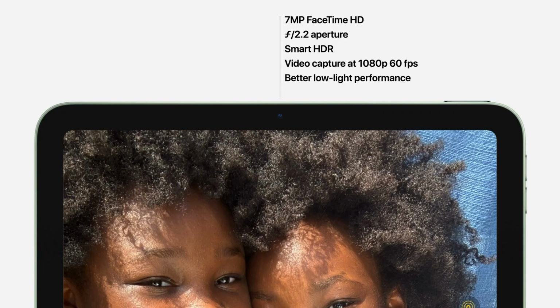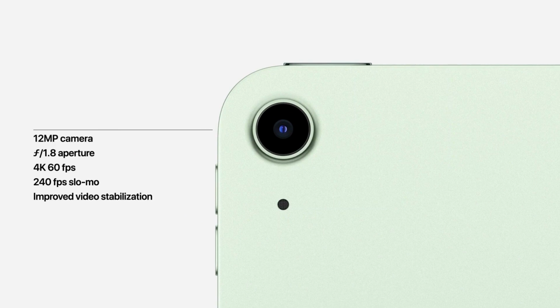Next is the dual camera in the iPad Pro. The camera in an iPad just comes in handy to scan your documents. For this use case, the single camera in the iPad Air 5 is more than enough.